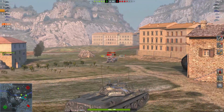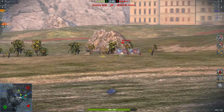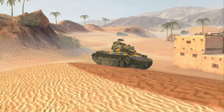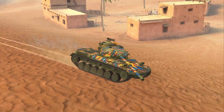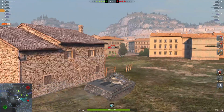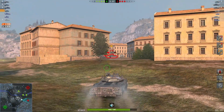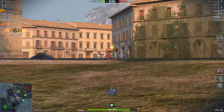However, now we're going to have to start talking about why you might not want to get the STB-1, and first and foremost, the Type 61 and the STA-1. While they do both have 10 degrees of gun depression, they have nowhere near the turret armor of the STB, so you have to play them quite a bit differently. Especially the STA-1 with its average, boring tier 8 medium tank gun, which is basically just a less alpha damage, slightly higher DPM version of a heavy tank gun.